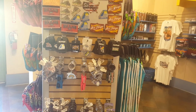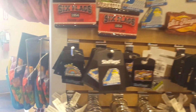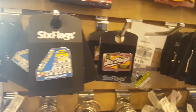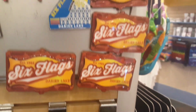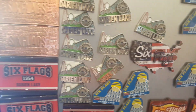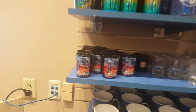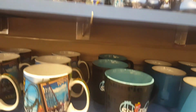One thing I have to say is that I love my collectibles at amusement parks. So, just for fun, here's a few of them that they have available. They have a selection of pins here for Darien Lake. And above that, they have some magnets, a few designs. Nice variety here. Against the other wall back here, they have a great selection of glassware too. Shot glasses and mugs. So if you're interested in collecting any of these, Darien Lake's a good place to come. They have a good selection.